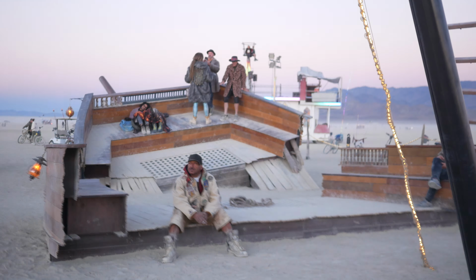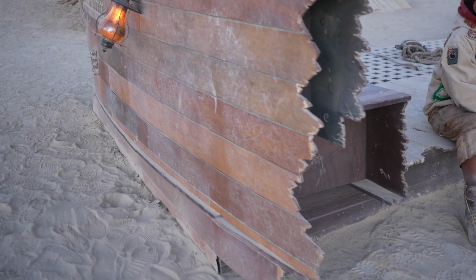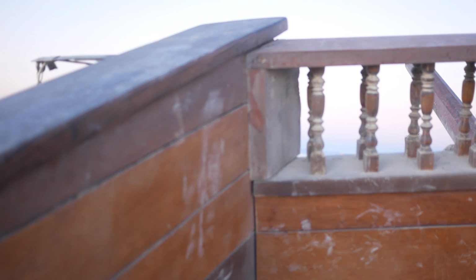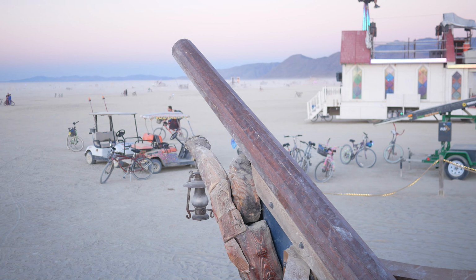And there's the other piece. Oh, yeah, there's several pieces of this boat. I'll climb this again. This is the front.